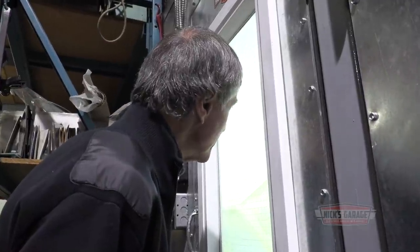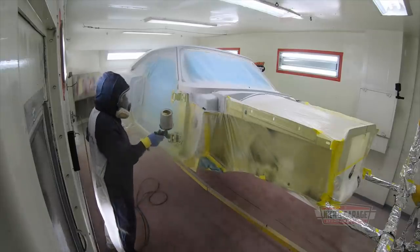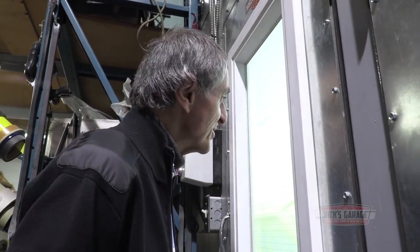Oh, this is going to be one shiny yellow car, let me tell you. It's going to be awesome. I love it. Hey, this is going to be good.